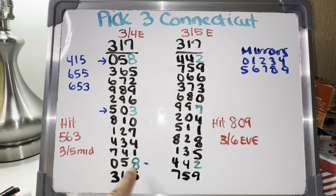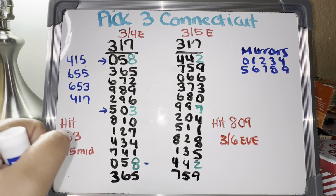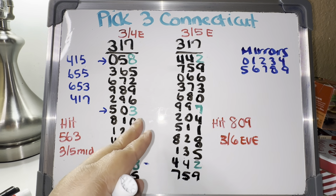All right. You may want to take that 4-1 across. 4-1-7. Okay. Just to give you some options. All right. I never know if they're going to use the 8 or its mirror 3, so I use both places for right now.